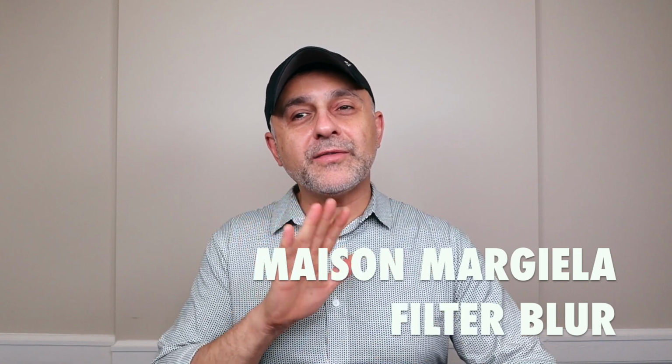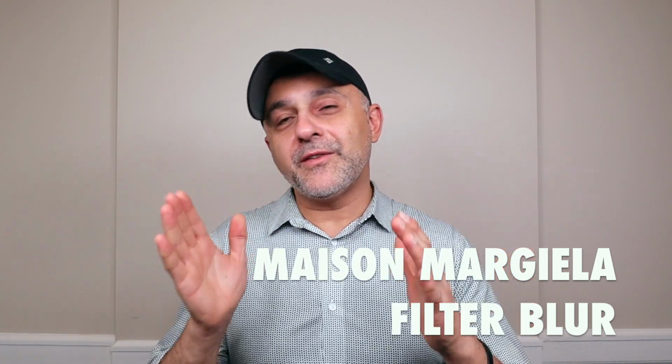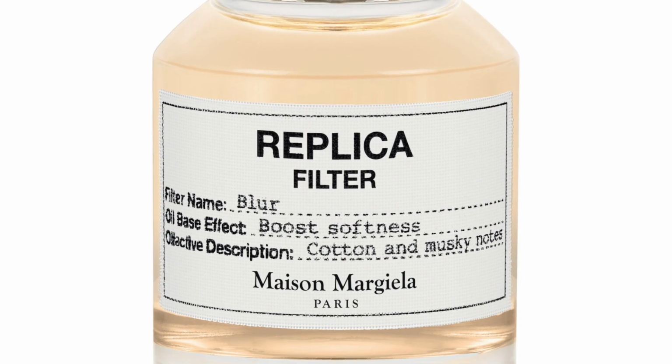And then the other filter they have is called Blur, and it adds a soft effect. If you know photography, if you've used any filters, there's a soft filter, and that's basically what the filter Blur does, and it just softens up the fragrance with a cotton-like soft cloth haze, so that the fragrance becomes a little softer and adds a blurry effect to the fragrance. So those are two things that you can also add to extend the life of your fragrance, because you're applying this filter first and then you're spraying the fragrance on top. And for me, I got the fragrance wearing experience a little bit longer than I traditionally get with wearing a fragrance.